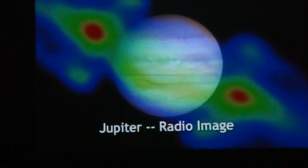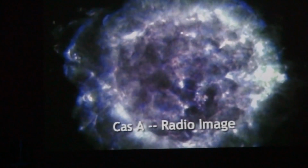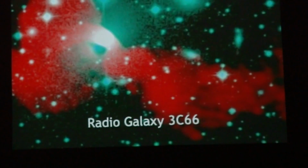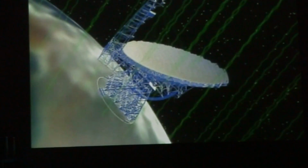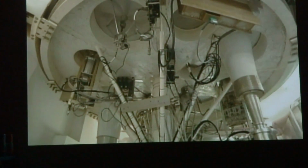Planets, exploded stars, clouds of gas, and distant galaxies all emit radio waves. Radio telescopes may not look like other telescopes, but they are similar. The large bowl-shaped dish is a mirror to radio waves. Radio waves reflect from the dish surface to a focus where the radio astronomer places a sensitive radio receiver instead of a camera.